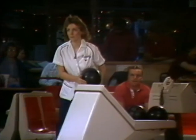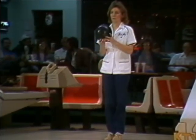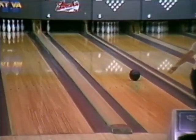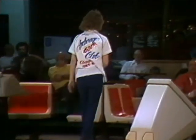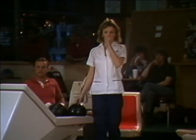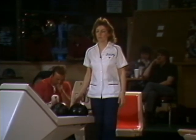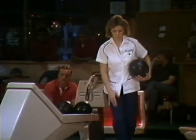She needs to convert her spare right here. Keep some heat back on Craig. Dorky Webster came in with a 178 average into this tournament. Going for the mark, and she gets it. Okay, through 6 frames, Craig has 102. Dorky Webster has 139. So there's 37 pins separating the players. But Craig has the open.